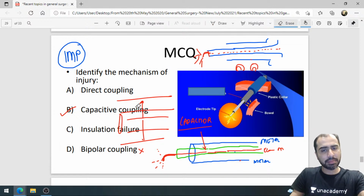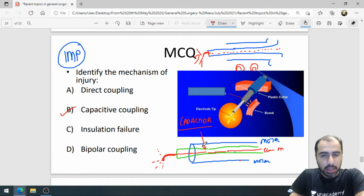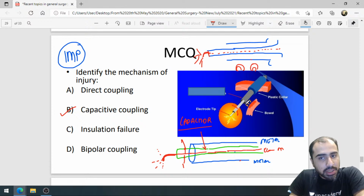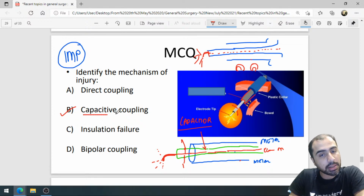Insulation failure is different. In insulation failure, what would have happened is somewhere the insulation would have leaked and the current would have leaked out from the side directly. It does not have to go through the metal. It will leak out directly from here somewhere, wherever the insulation has leaked out from. That is insulation failure. That can also happen, but this image does not describe that. This image describes the metal getting electrocuted, the outermost layer. Why is it getting electrocuted? Because the insulation is working as a capacitor.